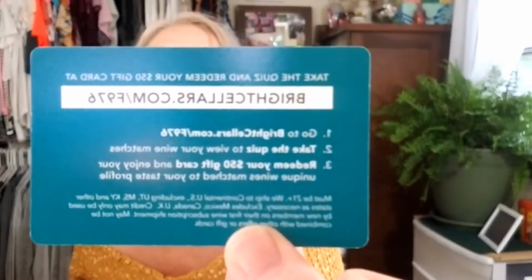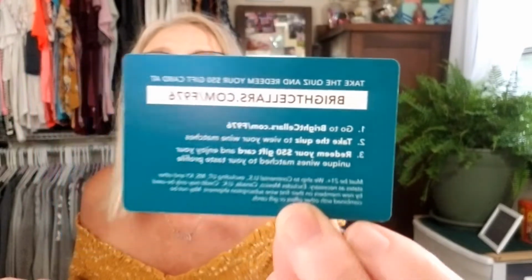An envelope. I don't know. Is there money in here? Dear wine lover, your Fabfitfun subscription helps you discover new products. So, a $50 gift card for your first wine shipment. Well, that'd be awesome, but I don't drink wine. But it's like Bright Cellars, and it's a $50 gift card. So, take the quiz and redeem your $50 gift card at brightcellars.com. Anything on there that you need to know, use the card, because I don't drink wine. I don't drink anything alcoholic.